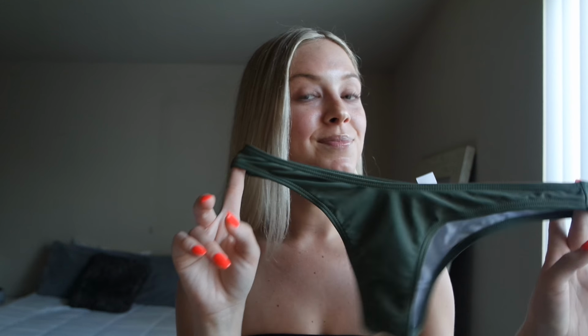But like I said, it's such a beautiful color. I think this color looks so good on any skin tone. I was kind of questioning because I'm on the paler side, at least for right now. But when I tried it on, I wasn't tan at all. I was even paler than this, and it was such a stunning color. So if you're questioning what color is good for your skin tone, khaki or olive green is your friend.